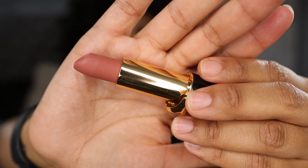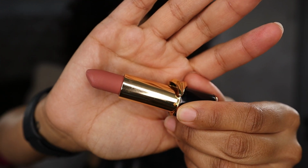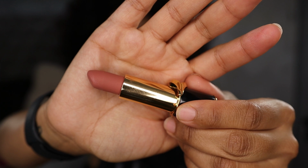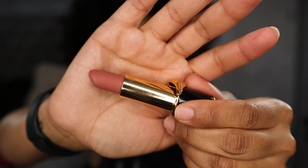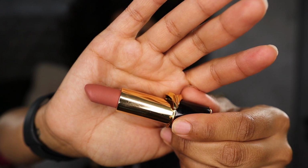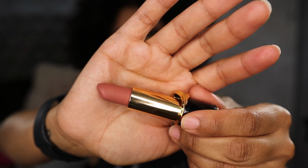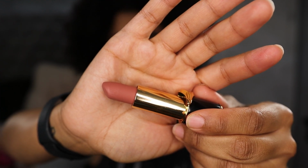This is another one I cannot stop wearing. It's in her traditional packaging. I have really taken to this shade. It is not too pink. It's just a nice lip color that I think goes well with my skin tone, and it's just a really beautiful lip color that is something I could wear every day, but I think you can wear it out as well.